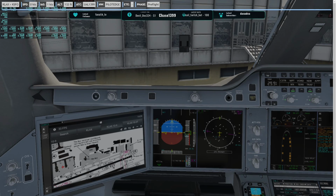Charlie Golf, opposite of Whiskey. CDPZW, Lonnie Tower. Report the 3 mile left base, runway 19er. 3 mile left base, runway 19er. Sorry about that. 19er. Thank you.